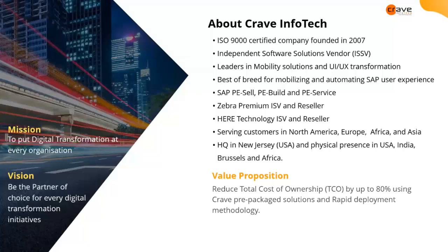A little bit about us. We are a 13-year-old company. There are three companies with whom we work most. SAP, of course. We have sell, build, and service, all three authorizations. We are a Zebra premium ISV and reseller. And we work very closely with HERE Technology. This is where we are able to provide the indoor routing as a part of the solution. Headquartered in New Jersey, with global physical presence in India, Africa, and also Europe.